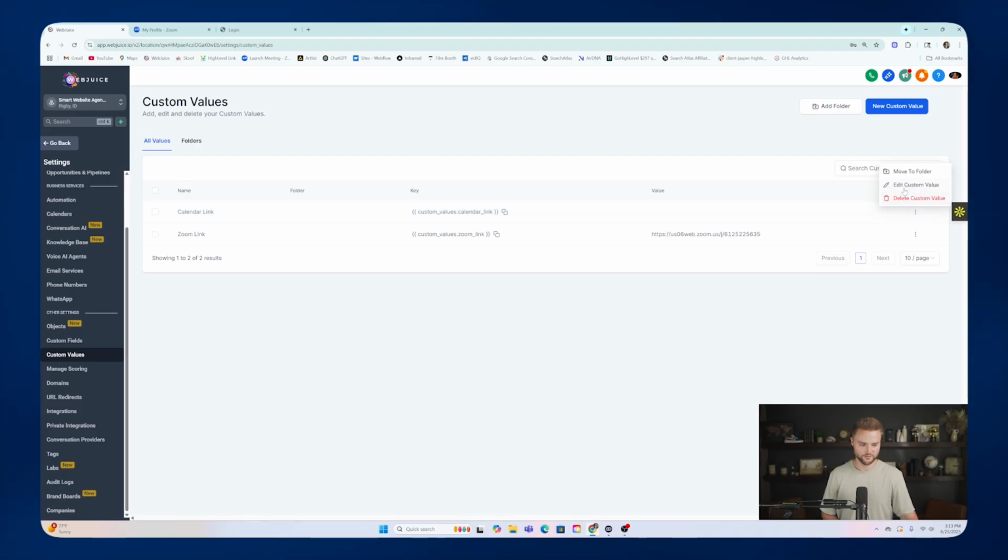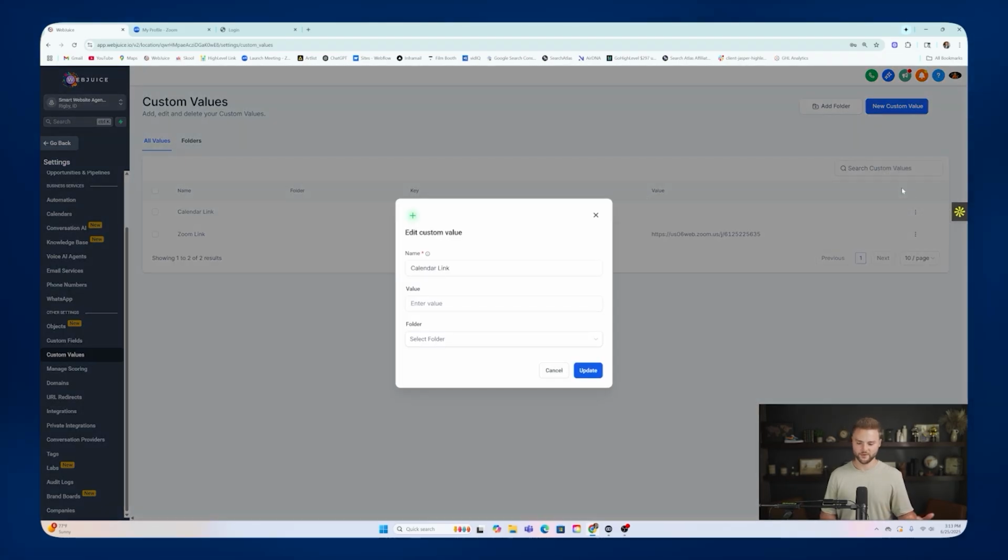We just have to paste in the link now, because your calendar link is going to be different than mine. That's why you have to paste this in your account separate, and I can't just give it to you in a snapshot. It has to be your link. So paste in your calendar link there and then click update.